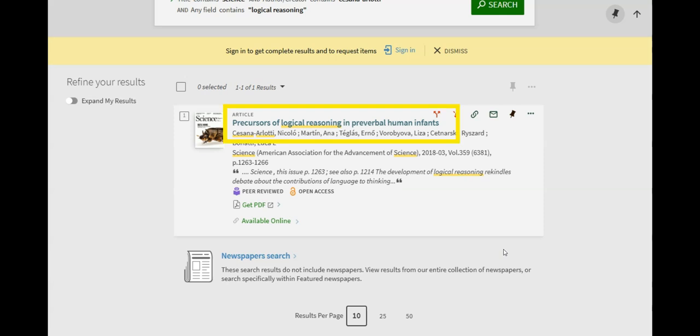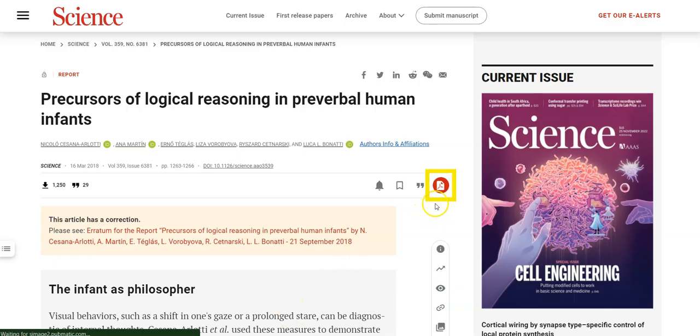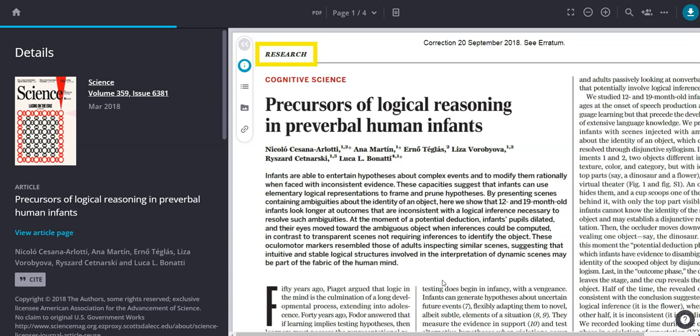I'm going to click on the title to see if this is in fact the primary study that I'm looking for. A record that contains information about the article is located on this page. Under Available Online, click on the first link. Select the PDF icon to view the full text of the article. This article is labeled as Research, which is a good indication that it's a primary article. I also see the name of the author that was mentioned in the news article.